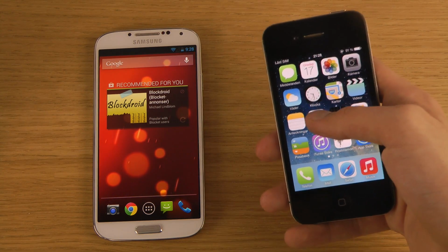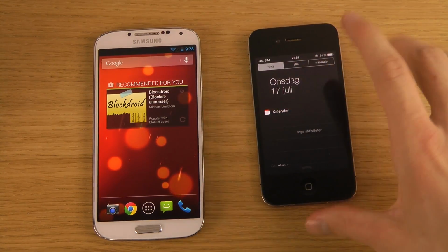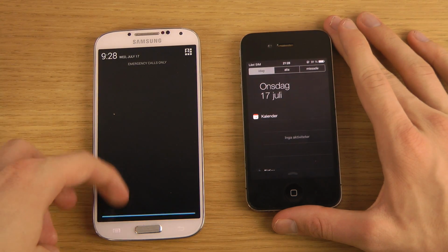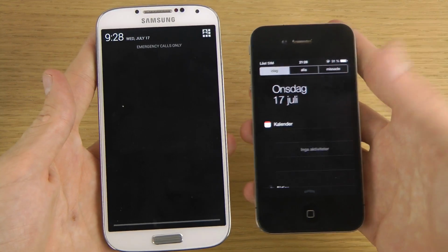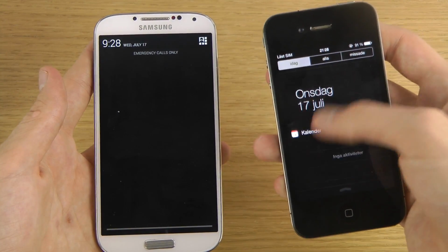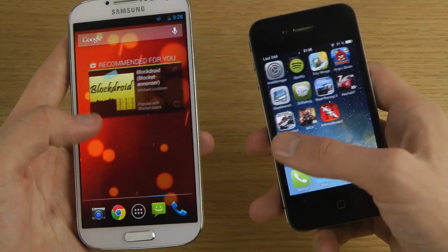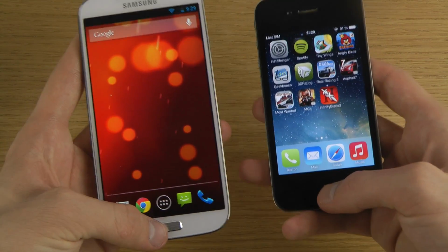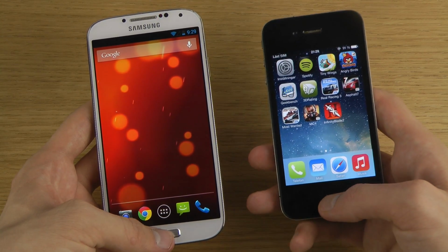boring here. You can also see that when we swipe down like this, it's not as transparent as the iPhone 5, but then of course we don't get any transparency over here overall. Apple focus over here when you swipe down, they do focus on a calendar, which you have over here, and you can see that it's a little bit laggy when we go inside the menus, and that's also something that you will see overall in the UI on the iPhone 4, especially when you go in and out of apps. You will see that kind of lag in performance compared especially against the Galaxy S4.